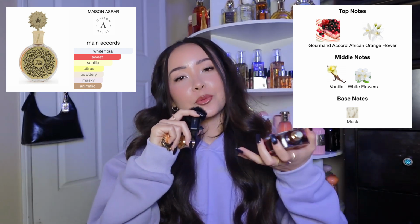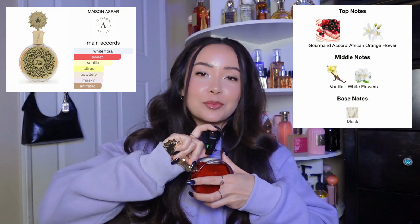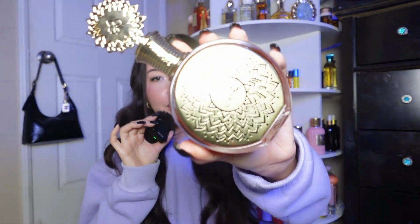This one is sweet, a little bit marshmallowy, which is probably why I love it so much, because anything with a marshmallow note I want. So Love Don't Be Shy scent DNA always reminds me of candied florals. That is the best way to describe this fragrance.